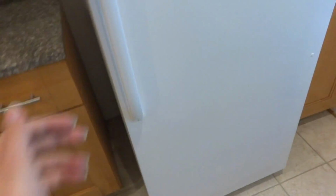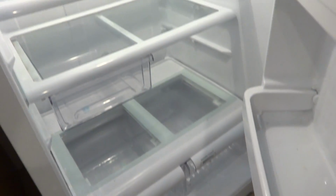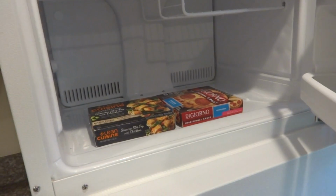So, yeah. Want to see what the refrigerator looks like? This is what it all looks like on the inside. General Electric Company. Yep. And here's the inside of the refrigerator.